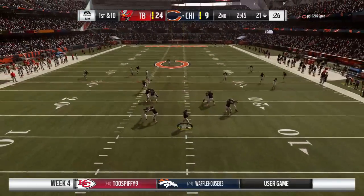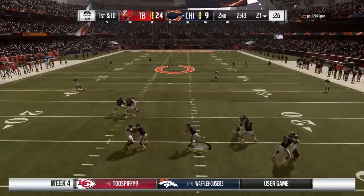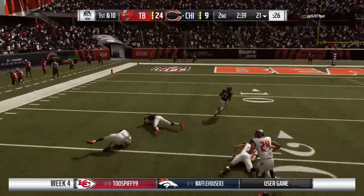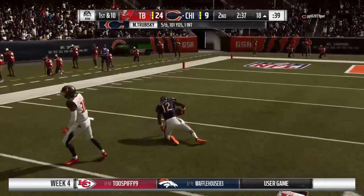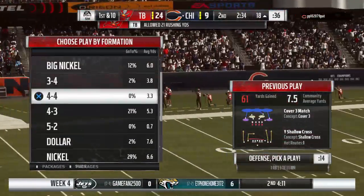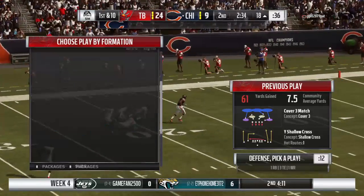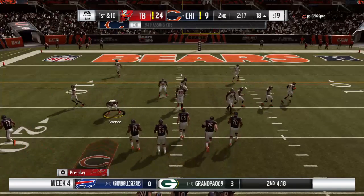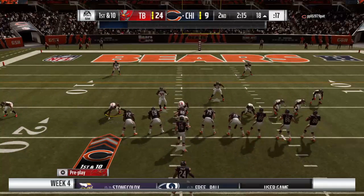Now Trubisky on 1st down. He's going to let this one go deep. That's caught at the 25. And he gets this down deep into Tampa Bay territory. Trubisky hitting Robinson for a big one. 61 yards. A real field flipper there, as all of a sudden they've got a 1st down in the red zone.